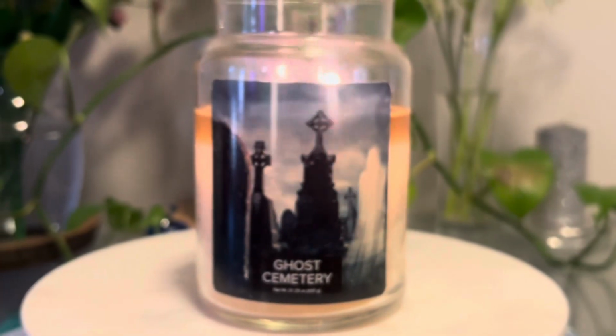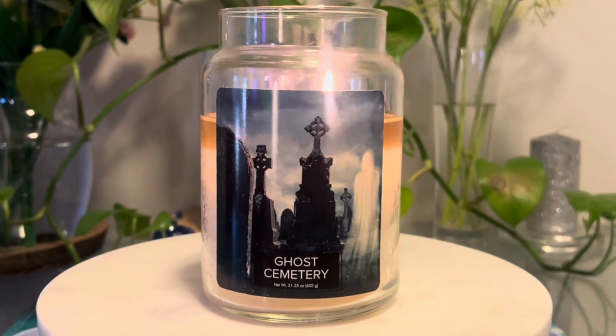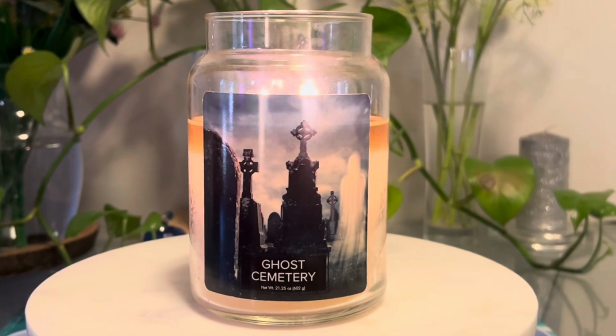Okay, so these are some interesting fragrance notes. Top notes: incense, cinnamon, fir needles, black pepper. Mid notes: coconut, clove, and coffee. And then the base notes are tonka, vanilla, white musk, sandalwood, cedarwood, and patchouli. Now, normally when we get that many scent notes for a candle, I'm quite skeptical about those scent notes actually being in the candle. And so I will say I don't pick up on the cinnamon, and I don't really pick up on the coffee either, but everything else I can really pick out in this candle. It's quite layered, it's quite nicely balanced. I really, really like this one.